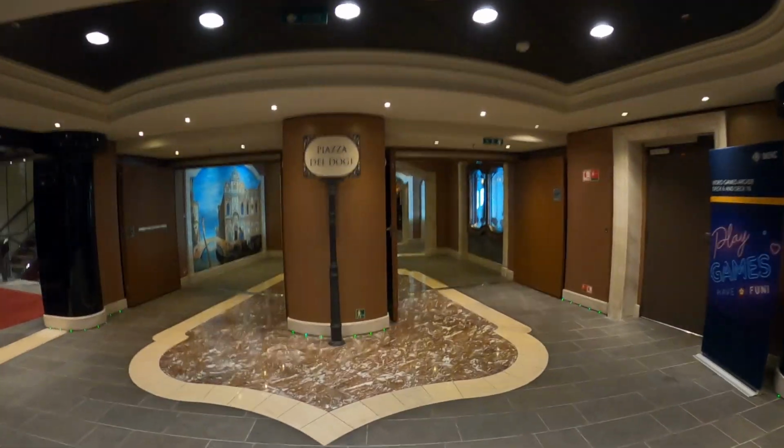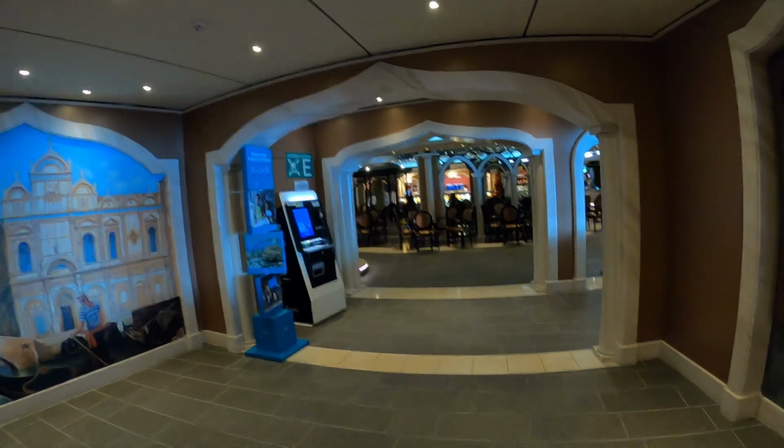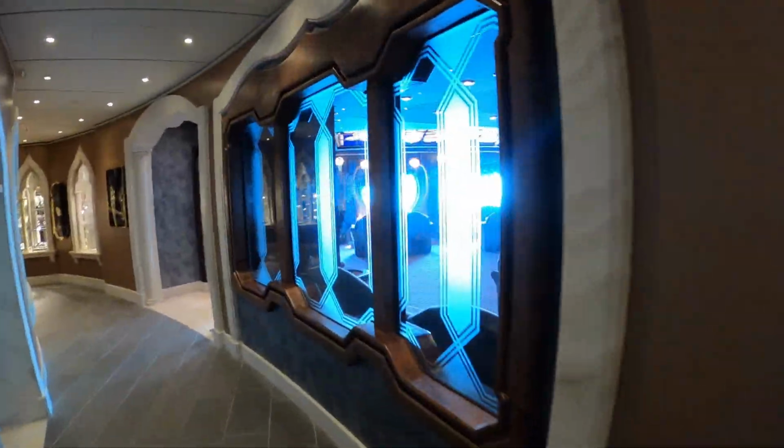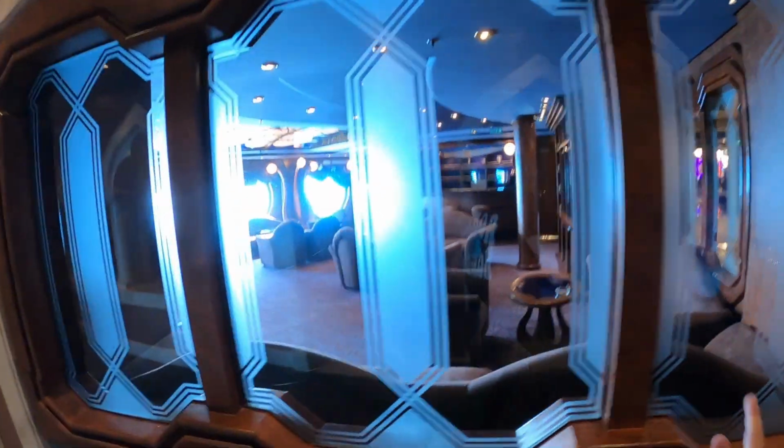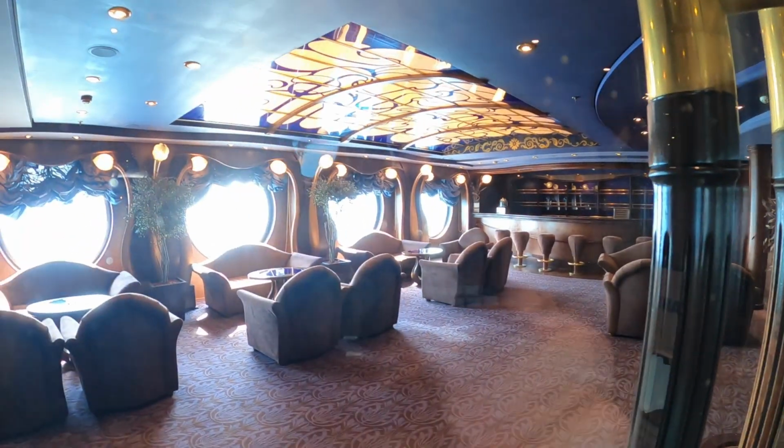Okay, so coming past through the casino, that's going to bring us into Plaza Del Doge, and then we'll walk through this area real quick, and we'll show you the next section. All right, so in Plaza Del Doge, off to the right, this is going to be the cigar bar. It's not loaded up right now, but it will be. Once you're at sea, you can come in here and you can buy a cigar. You can sit in here and smoke and have a cognac or a Crevassier or any of those drinks with the cigar if you want to do it.